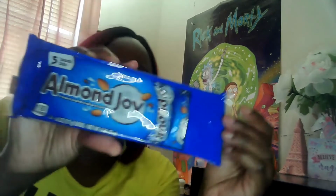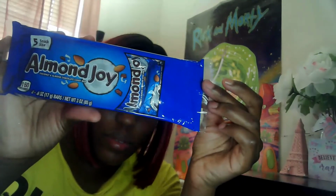I got some Almond Joy for my mom. It's the 5-pack size one, and it's 160 calories, and it's 3 ounces. I got this for my sister Kayla. It's the 5-pack size, and it's white Reese's peanut butter cups. This is what the packaging looks like for that.